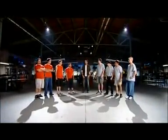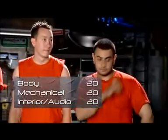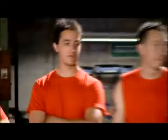Okay, teams, you've seen your cars. Now for the rules. You've only got 3 days and $12,000 to spend on your cars. Come Judgment Day, they have to be completely ready for the judging. Then they'll be judged out of 60 points: 20 for the body, 20 for the mechanical work, and 20 for the interior and audio. After that, we'll go to the drag strip, and whoever posts the best quarter mile time gets a 10-point bonus. Whoever loses has to hope they did well in the judging.